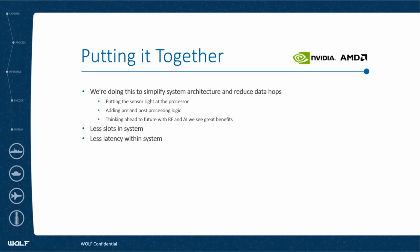So let's talk about putting it all together. Why are we doing this? We've got background of technologies. I want to look deeper and see why these two technologies fit together so well.